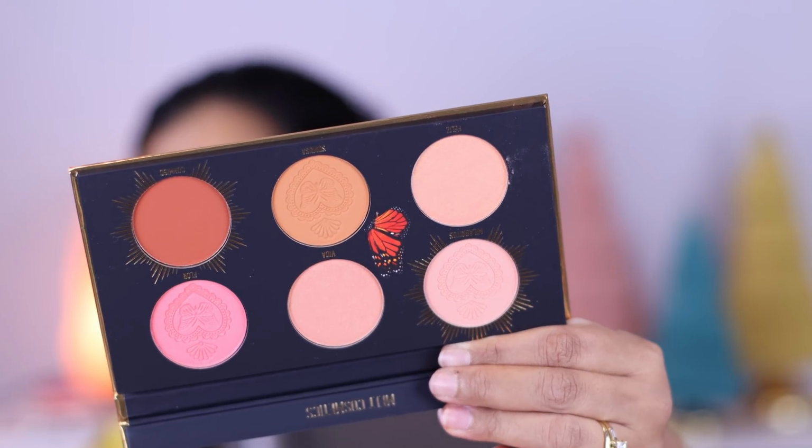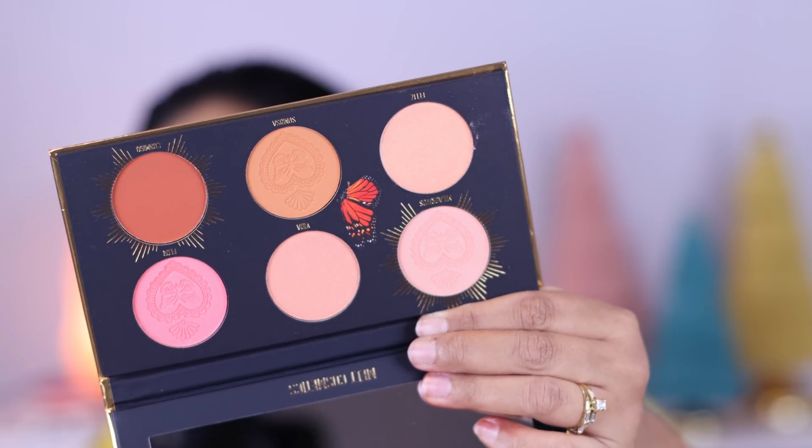And I know I watched Annette's video and she said that the shades were kind of similar on the lighter spectrum. But I'm very, very excited because I feel like it's one of those palettes where you can mix the dark shades with the light shades to create a custom look. And I remember seeing the most beautiful look on Dana. I think she did a pink cheek with an almost orange look. It was so beautiful. So I'm hoping I can mimic that. Probably not, but we'll try.